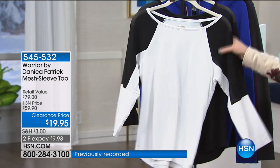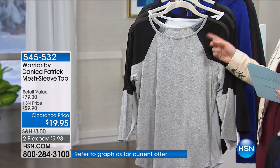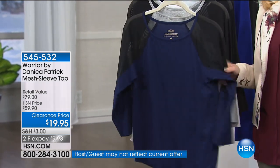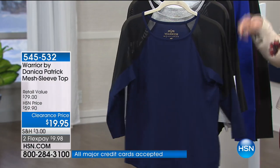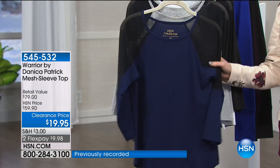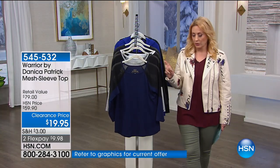Now it's mesh up here, but I don't want you to think, oh, I can't wear a bra with this. You can, it's through the mesh. You can wear a nude bra or black, or a sports bra under that, or one of those bralettes. What I would wear is one of my lace bras from Rhonda, where it looks like you're wearing a little tank underneath. This is perfect to wear. So $4.99 to get home, extra small through extra large, 1X, 2X, and 3X.